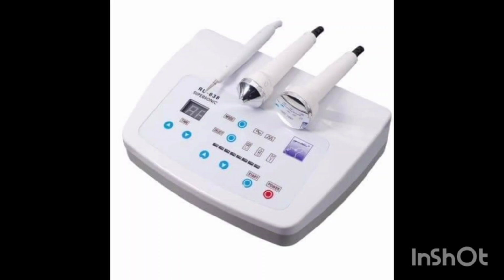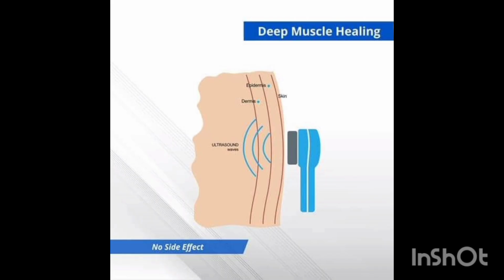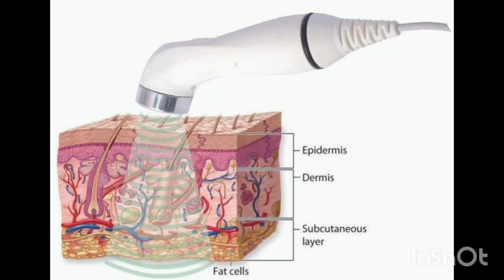Ultrasound therapy is a cutting-edge treatment commonly used in physiotherapy to promote healing and manage pain. By using high-frequency sound waves, it penetrates deep into tissues, delivering targeted energy to injured muscles, ligaments, and tendons. So, how does it work?